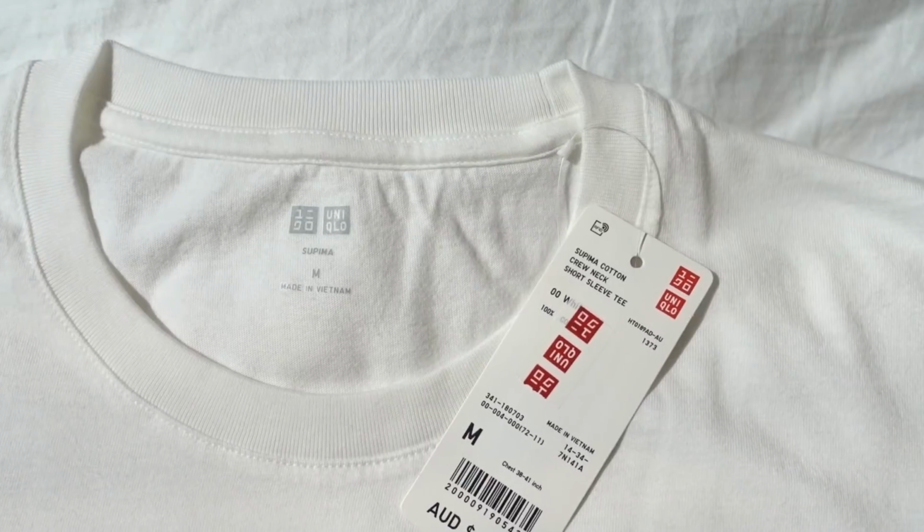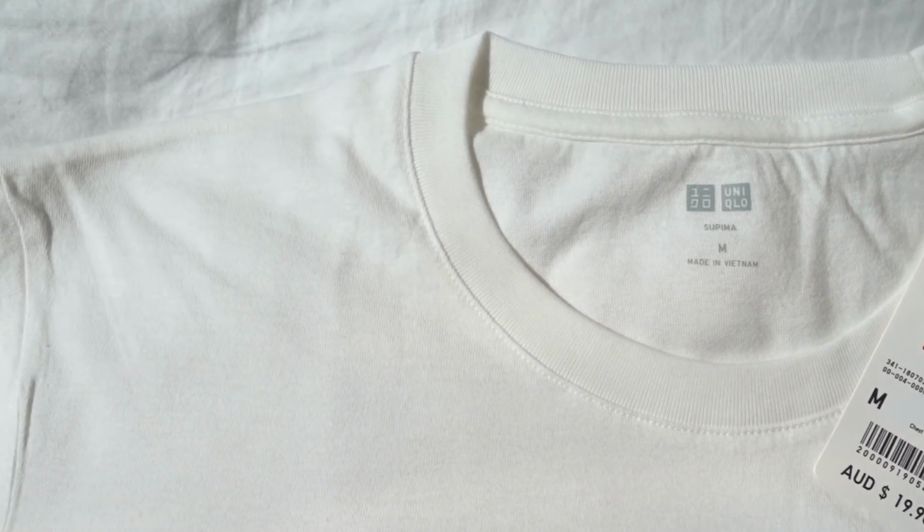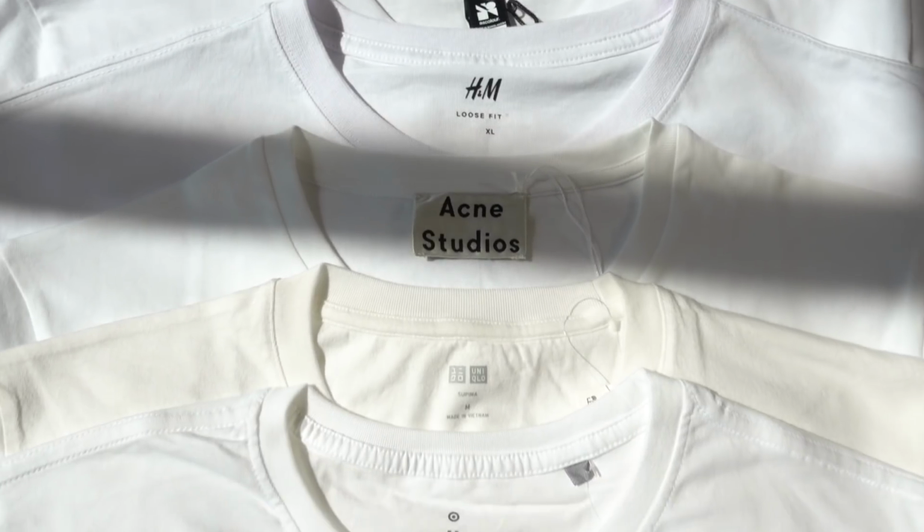When I think of wardrobe basics, the first thing that I think of is UNIQLO, because I really love the majority of their things. I think their quality is good and they have a really good price point. So of course I had to get a t-shirt from them. I got the one that was $19.99, but it was on sale for $14.99. But again, with the color of this t-shirt, it is not a true white. It's more of a creamy kind of white.